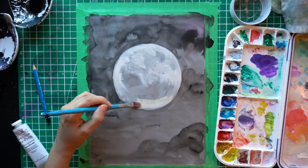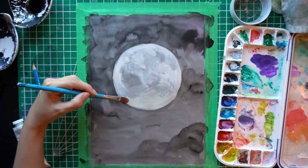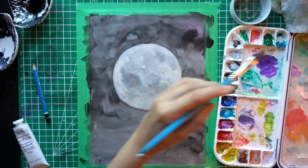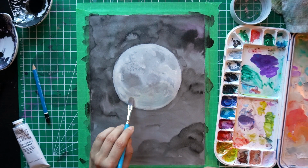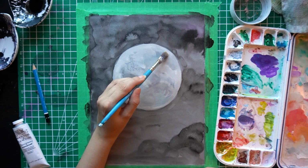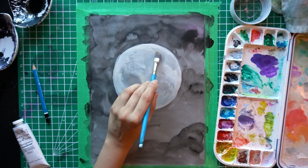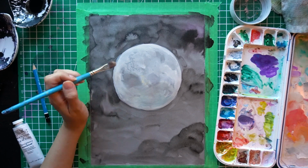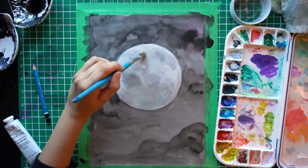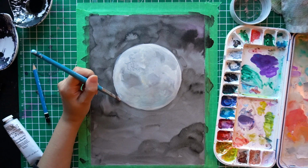So I'm going into the moon with the white gouache. I recommend, if you are a beginner with gouache and you're buying tube paints, just get a really big white tube. That Winsor Newton white tube sitting on the left-hand side is much bigger than all the rest of my colors. I had already gone through a small Holbein tube, so that was the quickest replacement, even though I haven't even been using gouache that much.